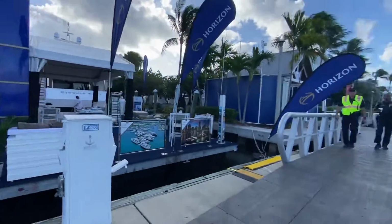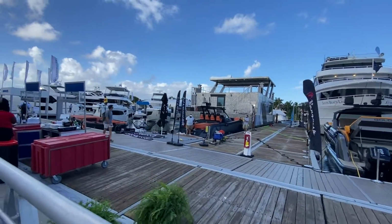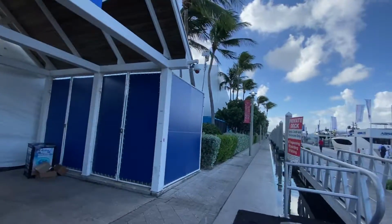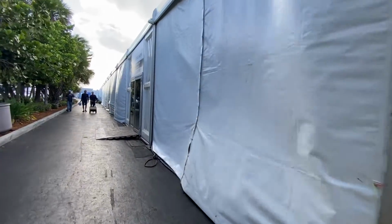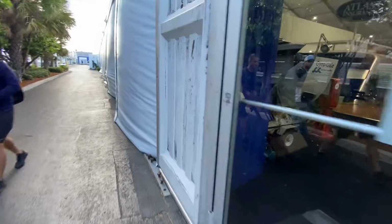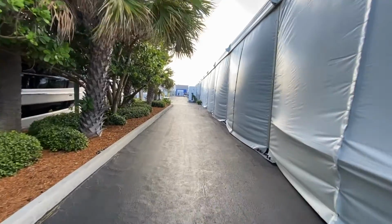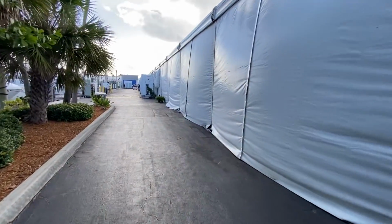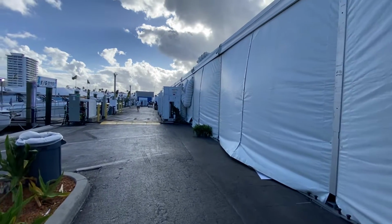Cut up this way. It's amazing. Still a lot of construction going on, considering the show opens in just a couple short hours. The electronics tent systems. Windy, but kind of a nice reprieve though. It can be super hot here. Go figure.